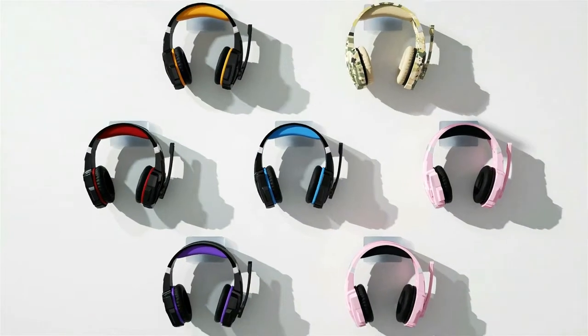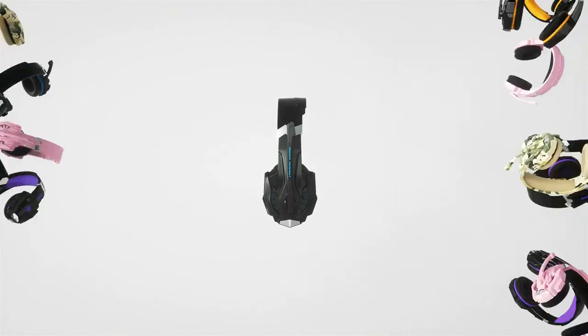Sixth one. This is stereo gaming headset. You can buy it online within $20.